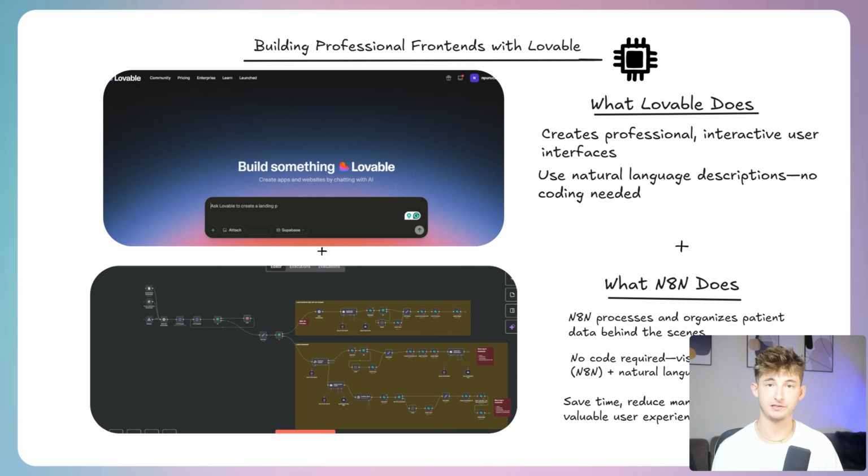So just to preface some things, while N8N does handle all the data processing behind the scenes, you still need a way for people to actually see and interact with that data. This is where tools like Lovable become incredibly powerful for creating professional dashboards and interactive user interfaces using natural language descriptions. So for our patient management example, you would simply tell Lovable what you want. You could say, I need a dashboard showing today's appointments, patient check-in status, upcoming procedures with preparation instructions, and urgent alerts for patients requiring immediate attention. Lovable is then going to create the entire visual interface based on your description.